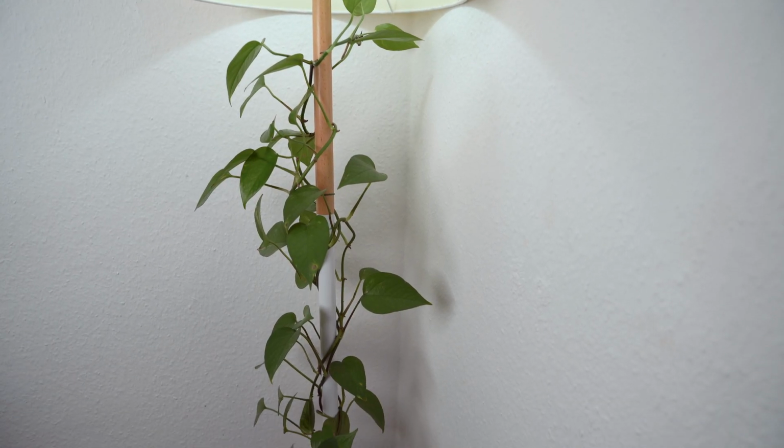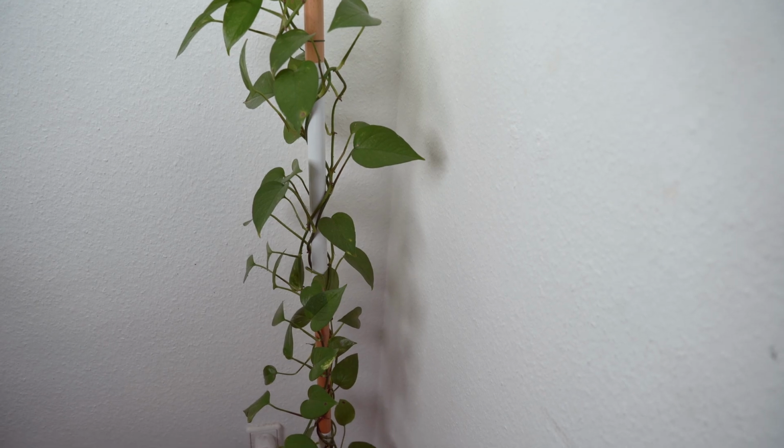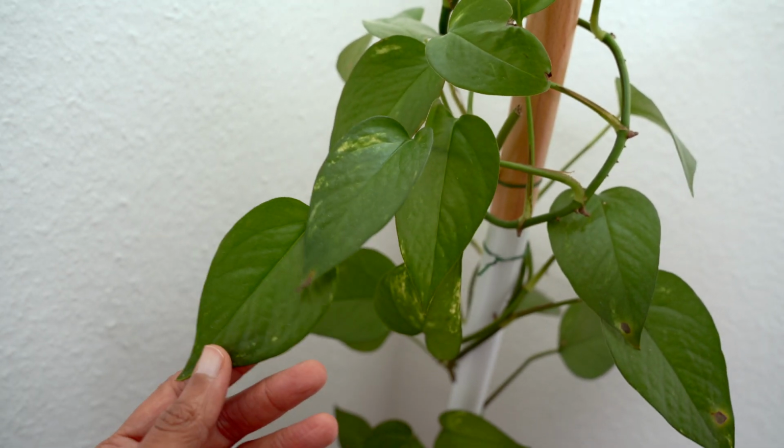I understood this from the example of the pothos behind me. They are thriving beautifully, with comparatively bigger leaves for the spot they are in. It is in a medium to low light area and the window is over there, 10 to 12 feet away. And I'm pretty sure this lamp is playing a role in this, because they stay this way also in winter. Hope they stay like this this winter too.